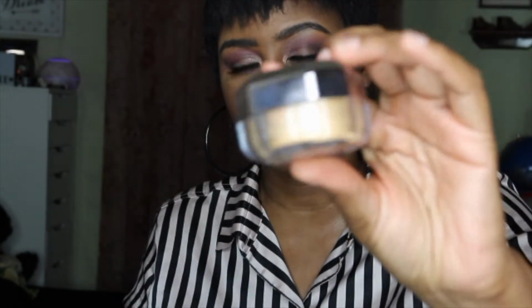Another favorite of mine, again, this is another product that I feel like I was loving last year. I think that's when I first tried this powder out, but I'm not really sure. But I have to say it's become a holy grail for me. That's the Fenty Beauty setting powder in honey. This is my second time repurchasing this because it takes me a while to go through it, and this is the travel size. This is the mini size of this.